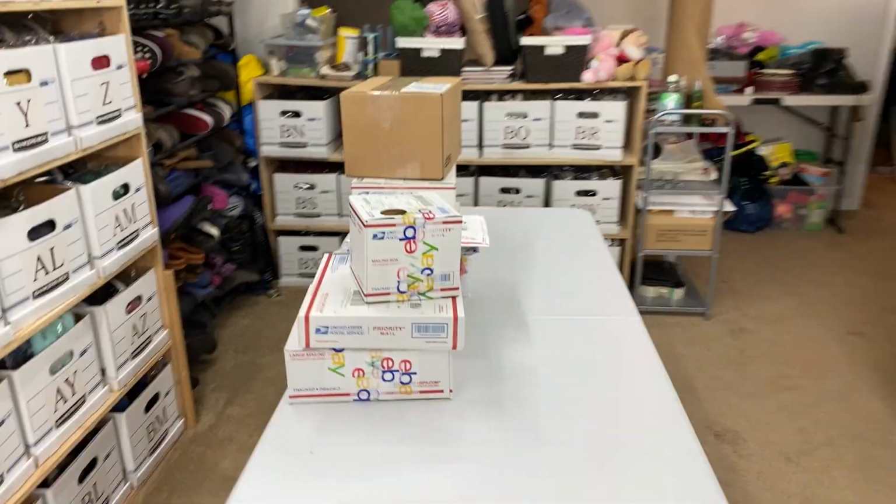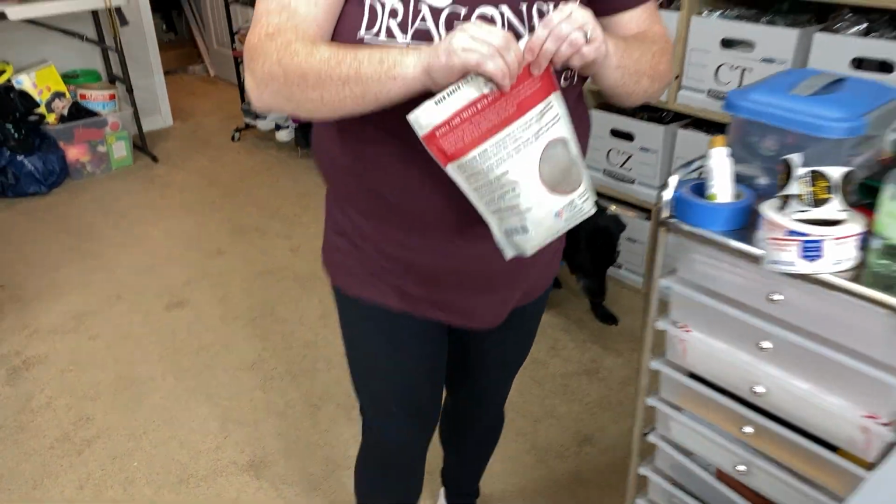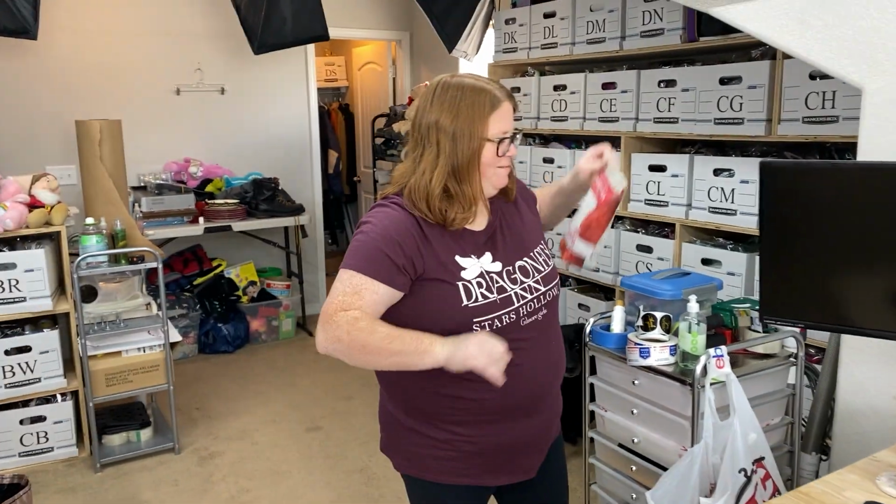All right. Got it all packed up. Reese was just standing by patiently helping. Moral support. Got another treat. And yeah, if we take it right now, we'll make our post office that's here. So we're gonna call it here.